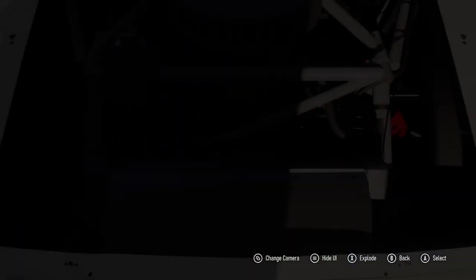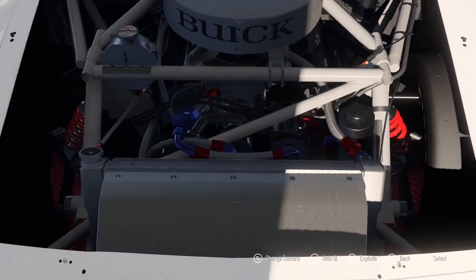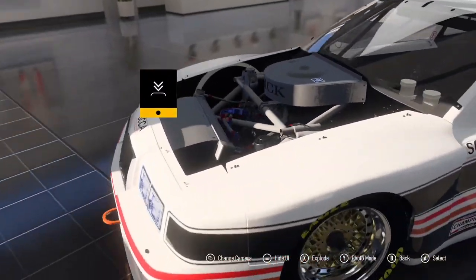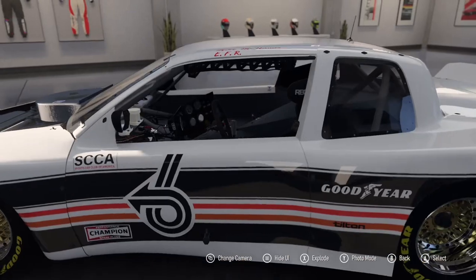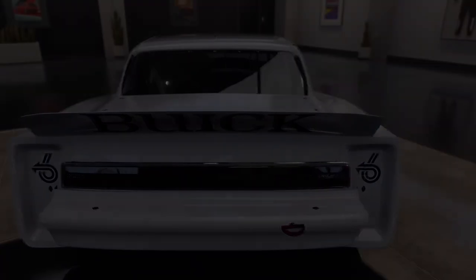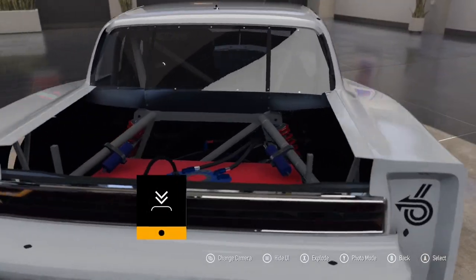Looking in the engine bay, you can see some of the engine, but the camera's rotation is pretty limited, so you can't see that much, unfortunately. And it's the same with the trunk or the boot. You can't see too much.